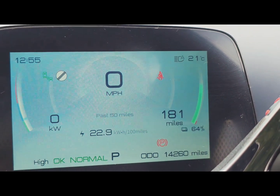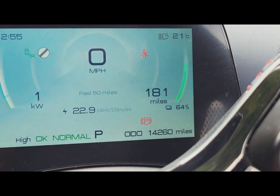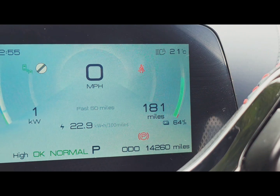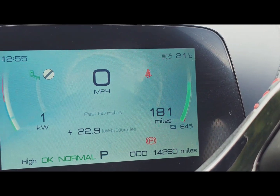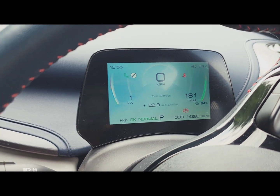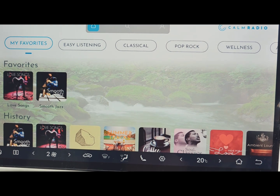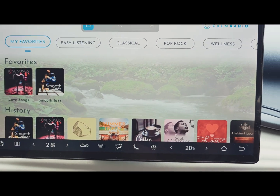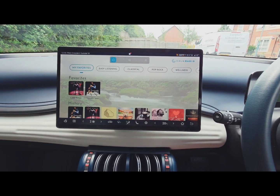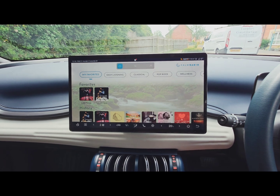So I'm getting 22.9 kilowatt hours per 100 miles. I'm on 64%, which is 181 miles. I've done 14,260 miles in this car now, in the just over 18 months I've had it, which is probably about average, really. Obviously, this time of the year, you're not going to see very many problems in terms of your charging speeds, in terms of getting the maximum. My criticism has always been it's just not fast enough. It should be faster, but anyway, that's another thing I've said there.